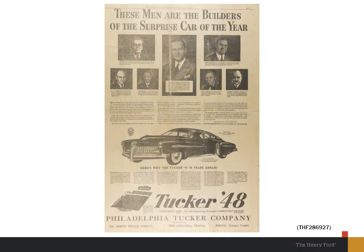Here's a section of the Philadelphia Sunday Bulletin from April 18th, 1947. We see Preston Tucker there right at the middle with some of the executives and directors involved in the Tucker Company. Among Tucker's efforts to bring some legitimacy to his company was to recruit people from some of these other automakers.